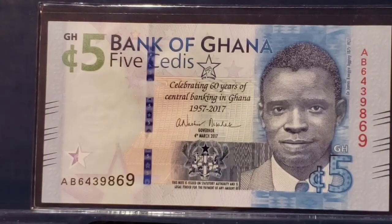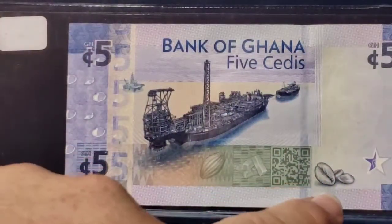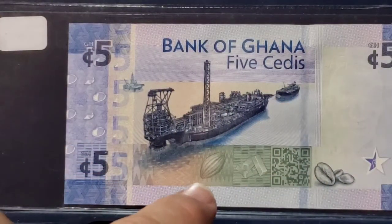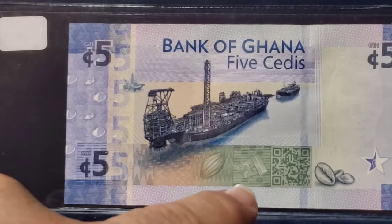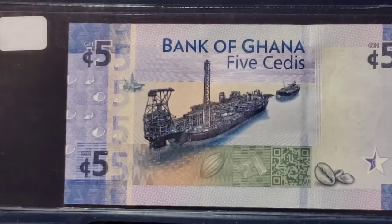Moving on to Ghana, I have a couple of notes from Ghana I'm going to show you. This is a 5 cedis of Ghana. And on the back of this note, we have the primitive currencies of cowrie shells and cacao pods right there. And of course, there's modern money, gold. And then in the background, we have some offshore oiling stuff.